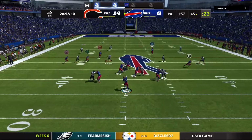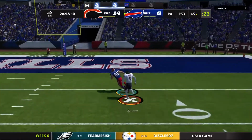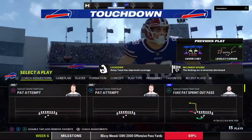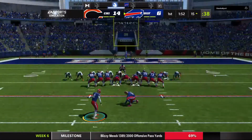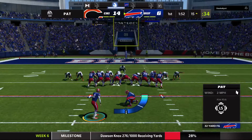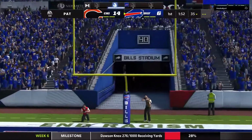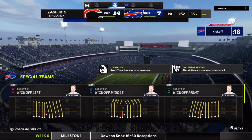Allen will try again on second down. He's got his target. It's the tight end Knox. Touchdown, Bills. Dawson Knox, his second touchdown on the season. And the Bills have cut it to within a score. Extra point by Bass, up and good. And that'll cut the lead down to a touchdown.